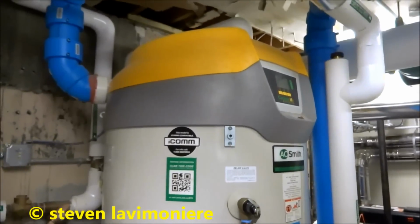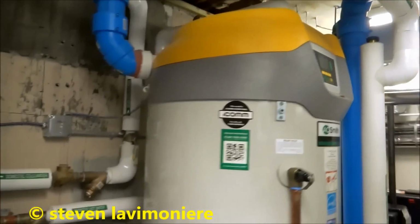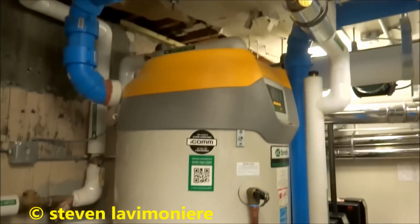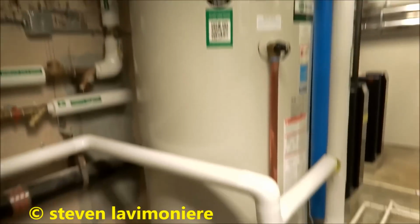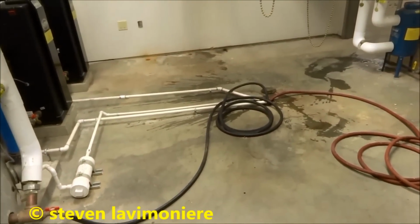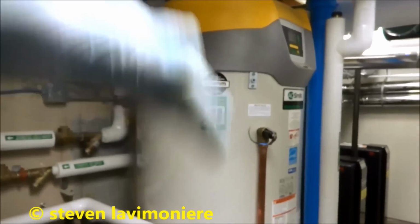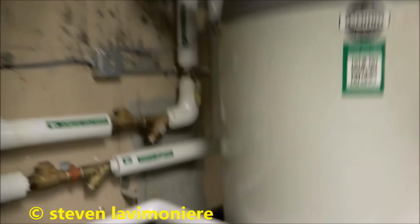I'll drain a little bit more out of this giant water heater. Thing's gigantic, man. I just want to make sure I get enough out of the hot water, you know, so it can drain back.